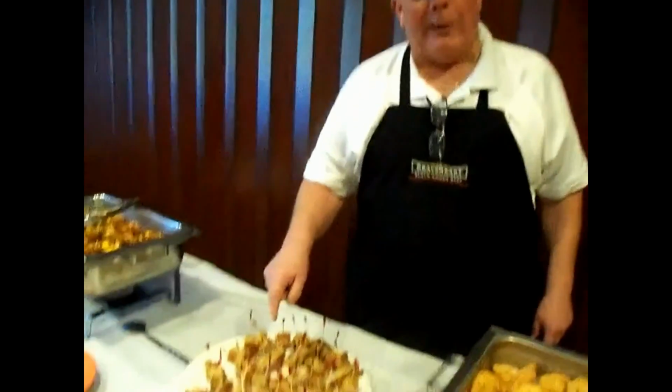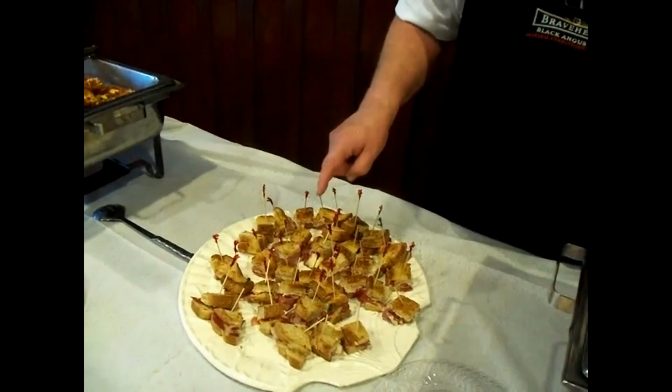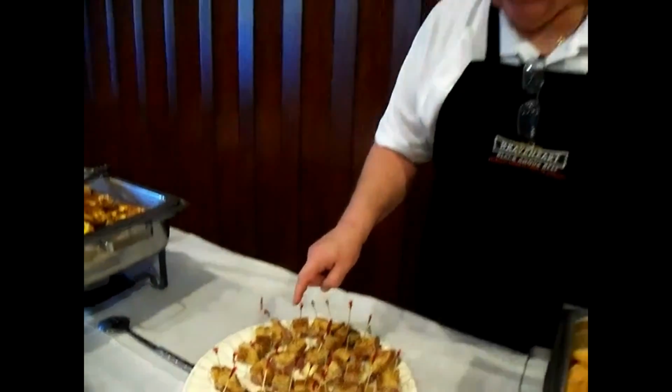This is one of our newest items right here. These are Reuben sandwiches that we cook and put in bite-sized pieces. If you haven't tried one of our Reuben sandwiches, you need to come get one soon.